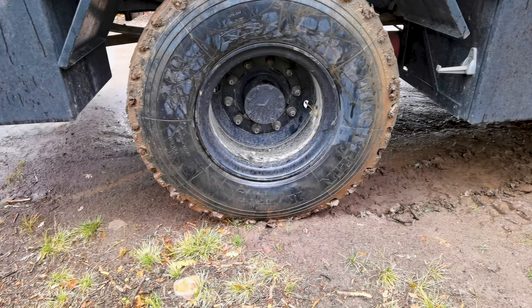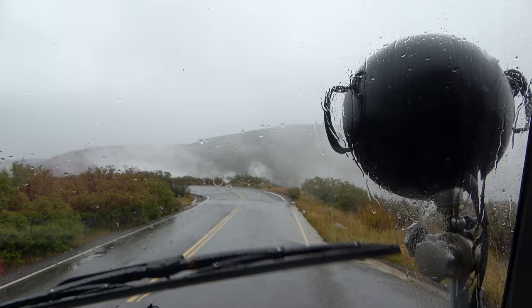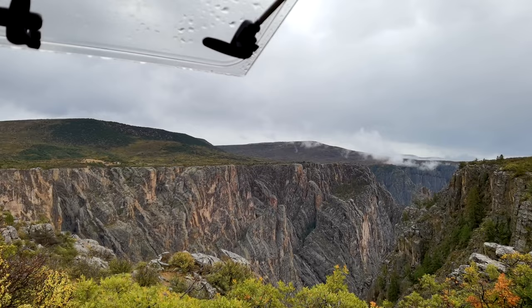After a rainy night, we left our spot to visit the Black Canyon of the Gunnison National Park, although we didn't see much in the morning. It rained on and off the whole morning, but since we have time, we decided to wait until the weather improved. We waited already for about 2 hours, but it doesn't really improve. So we are exploring anyway.